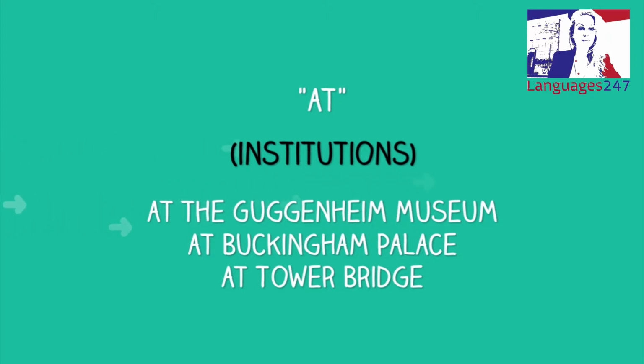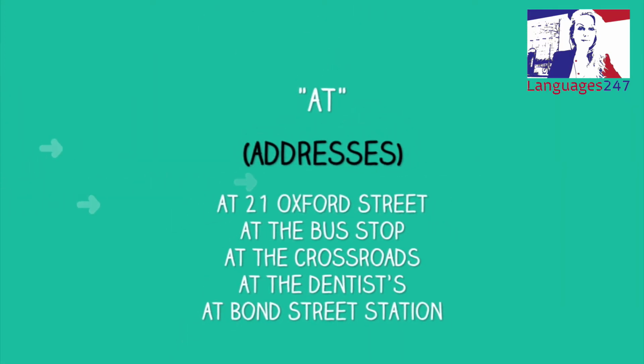At for institutions: at the Guggenheim Museum, at Buckingham Palace, at Tower Bridge. At for addresses: at 21 Oxford Street, at the bus stop, at the crossroads, at the dentist's, at Bond Street Station.